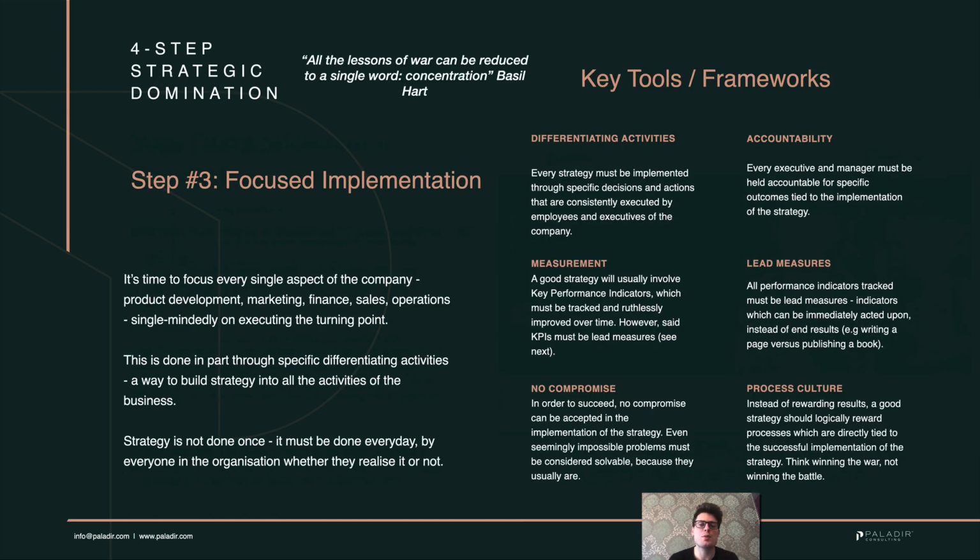So step number 3 is focused implementation. The quote here comes from Basil Hart, another war strategist, who said, all the lessons of war can be reduced to a single word, concentration. So whenever you choose a strategy, it's not something you just do on the side.